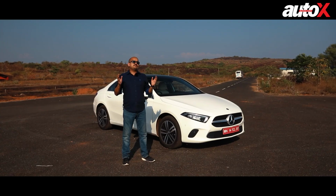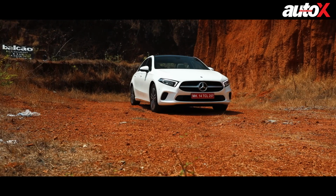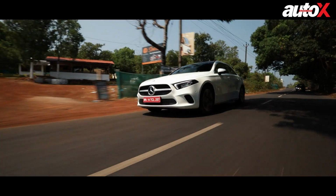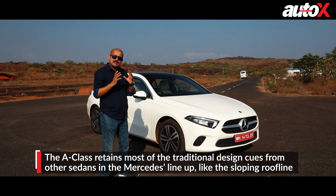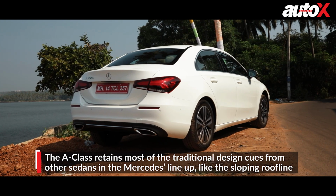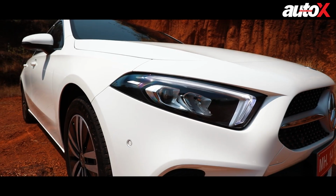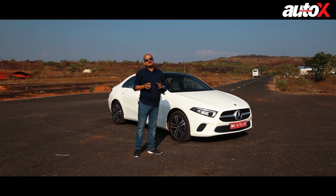Of course, design is a very important aspect of any car, and for quite a few years, Mercedes' design has been on point. The Mercedes design team has been producing great looking cars, and the A-Class, I have to say, is made out of the same mold. When you look at it in profile, it has that typical touch of other sedans in the Mercedes lineup. You can see the rounded off, slightly sloping rear quarter panel, the similar glass house, and the headlights, which are very similar to what you would get on a CLS. Overall, it's a pretty handsome looking car.